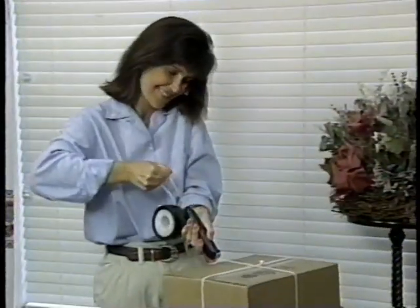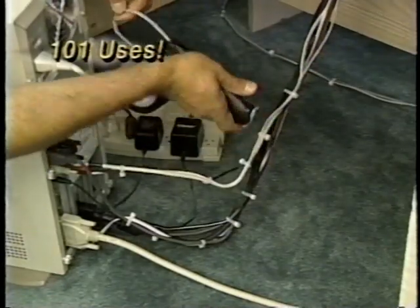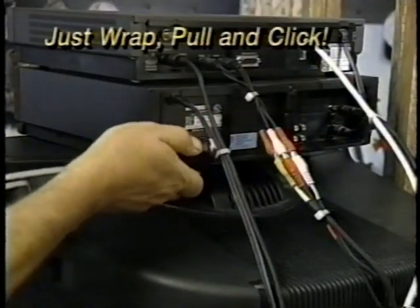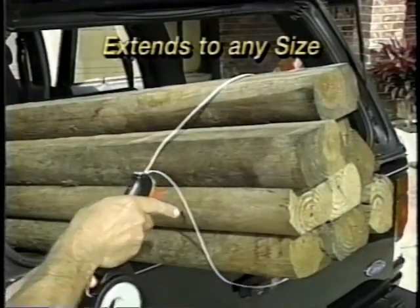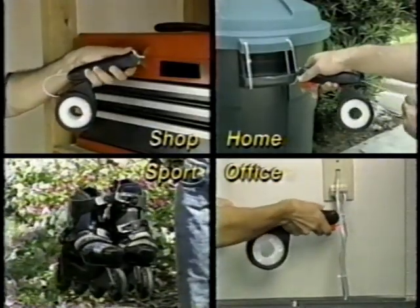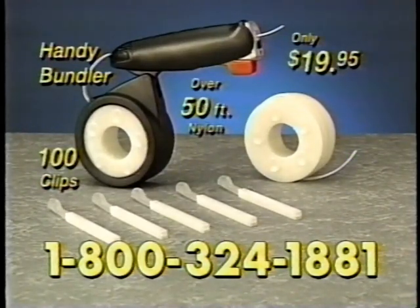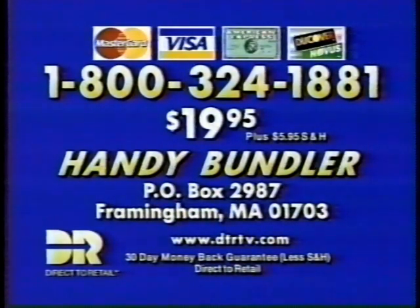Are you tired of playing Twister with messy rope, tape, and twist ties? Then you need the Handy Bundler, the world's first endless tie wrap dispenser. No matter what the size, Handy Bundler tightens to a perfect fit every time and secures anything as easy as 1, 2, 3. Now neatly wrap cable and TV wires for a better appearance. Tie garbage bags tight in seconds. Look, ordinary tie wraps just aren't long enough, but the Handy Bundler's cord extends to any size, large or small. It wraps them all. You'll find hundreds of uses for the Handy Bundler around the shop, at home, in the office, and on the job. You get the Handy Bundler, over 50 feet of durable nylon strapping, and 100 locking clips, all for $19.95. And it comes with this unconditional money-back guarantee. Order now. Call 1-800-324-1881 or send $19.95 plus $5.95 shipping to the address on your screen. For faster delivery, call 1-800-324-1881.